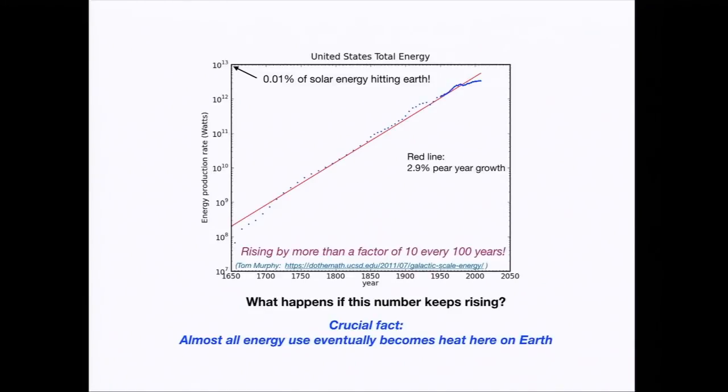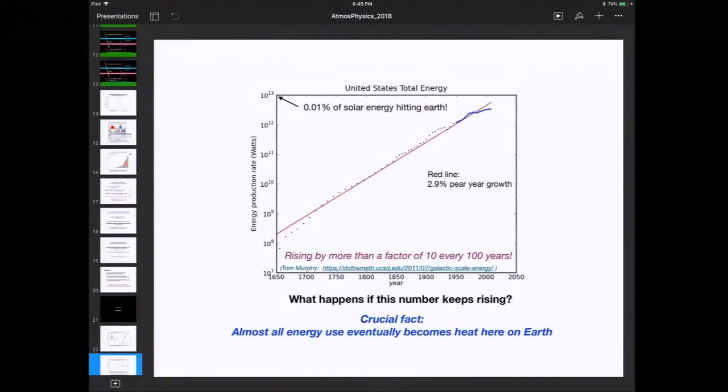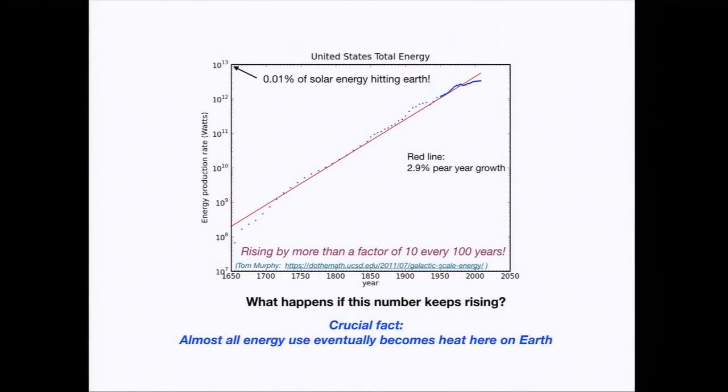Now, I want to note that the solar power absorbed by the Earth that we calculated early on was 10 to the 17 watts. We are using a number here that is approaching 10 to the 13 watts. 10 to the 13 is a lot smaller than 10 to the 17. I am surprised that it's actually 0.01% of the solar power that is incident on the Earth. That's pretty amazing. And that's just in the United States.